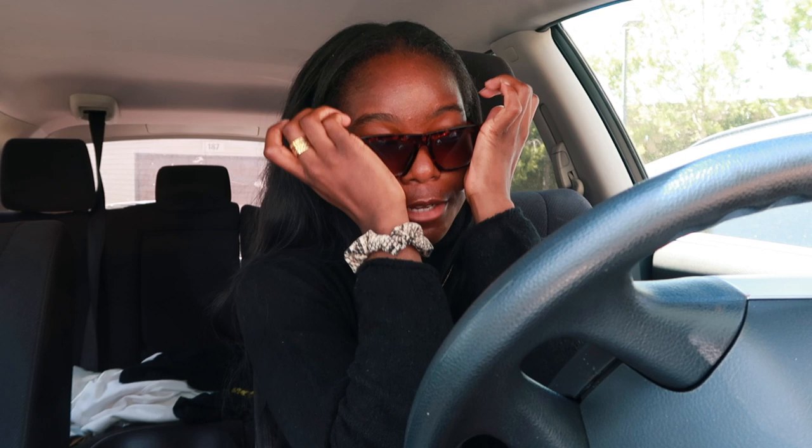I am a little sad though because this shirt comes with a counterpart. It comes with pants and I have both of them, so I'm a little sad to separate them, but it's okay. It's gonna go make someone really happy.